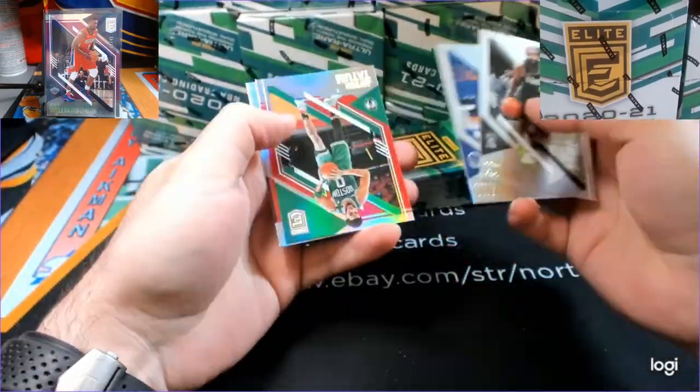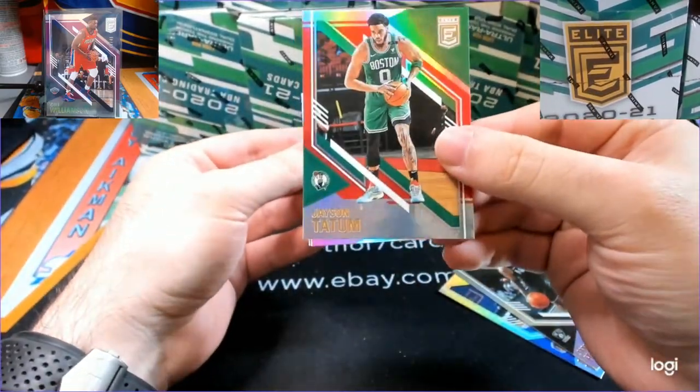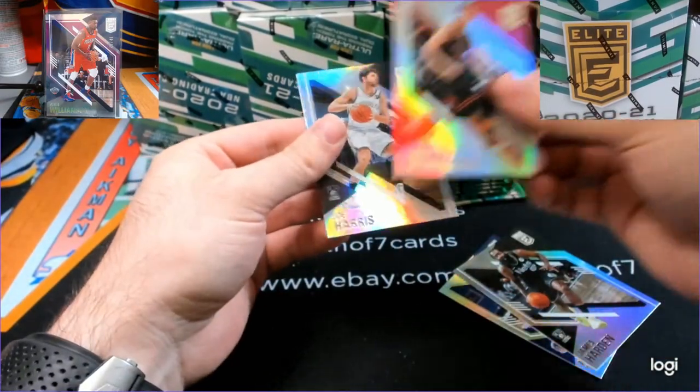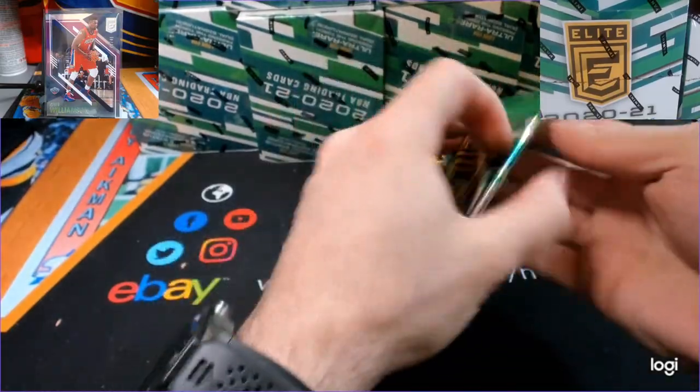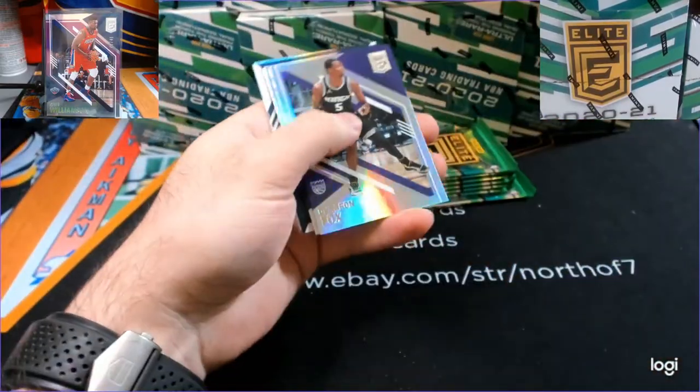Harden, Wiggins. We got a Jayson Tatum. This is the red parallel version, so I'll make a pile for you. Markkanen and Joe Harris. Forget it, you have to open it upside down because all the cards are upside down.